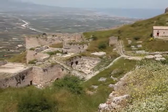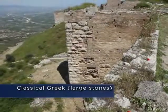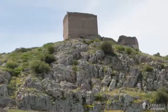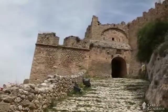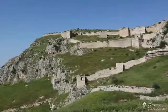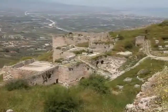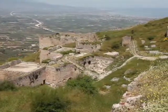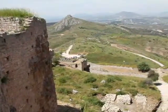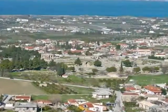Enjoy that view from the Acro-Corinth and look at the amazing fortifications, classical Greek through the Byzantine, Franks from the era of the Crusades, the Venetians. These successive conquerors all left their mark on this seemingly impregnable hill. And all those views to take in every direction, north to the Gulf of Corinth, southward into the Peloponnese itself. But you're going to want to get down very soon into Corinth itself.